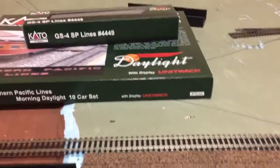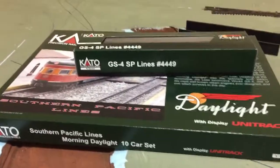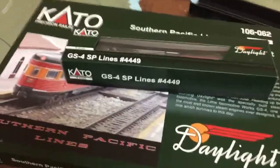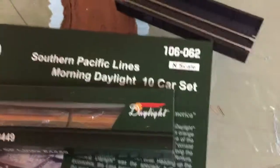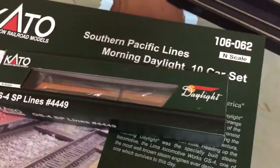Although we are not reviewing an HO scale item today. Today we'll be reviewing an N scale product from KATO, which is primarily a re-release. And that would be the Southern Pacific Line's GS-4 number 4449 with Southern Pacific Line's Morning Daylight 10-car passenger set.